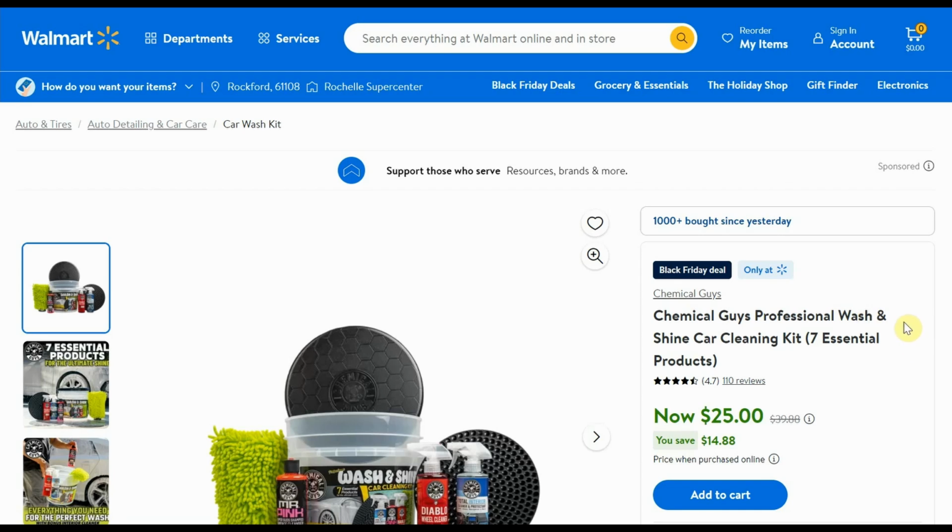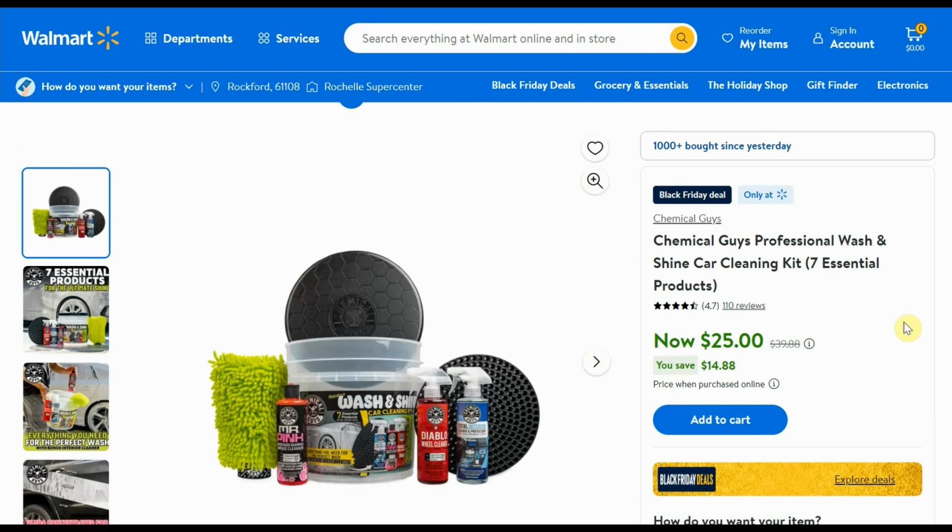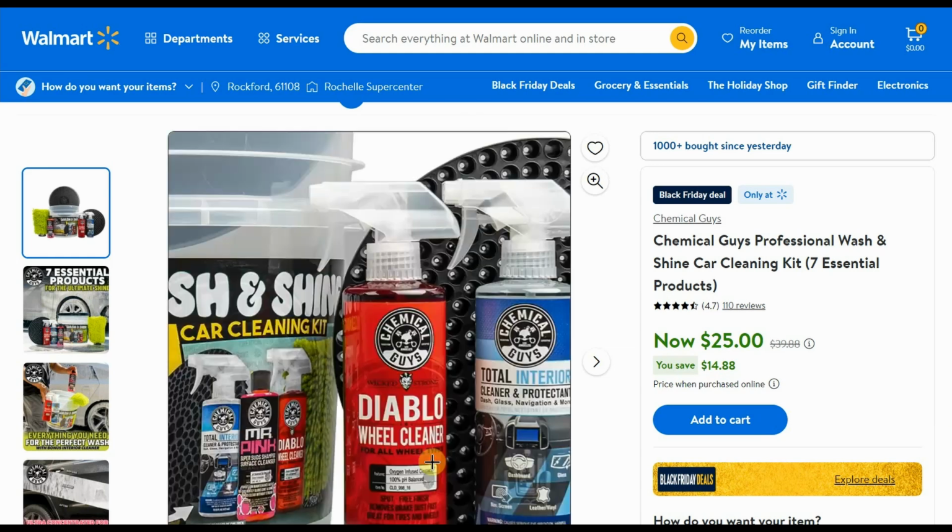Moving on. Chemical Guys Professional Wash and Shine Car Cleaning Kit. 7 essential products, only at Walmart. Wow, 1,000 people bought this one too. This is amazing. Popular items, $39.88 down to just $25. You get the wash bucket. You get the little cleaning grid. A couple of car cleaning products.